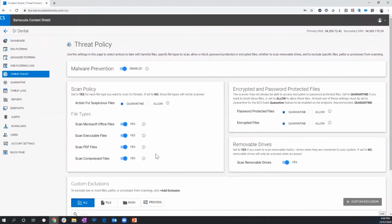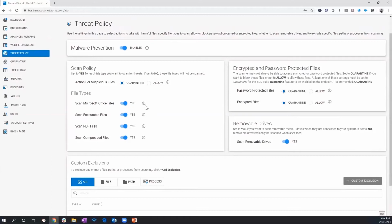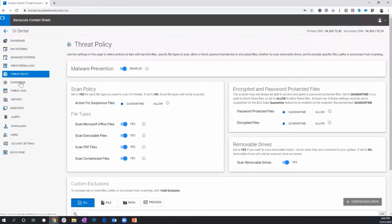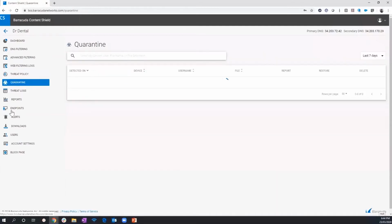Using the global threat intelligence network, we can protect against malware and scan for executables, PDFs, and alike. Put them into the quarantine if there are password protected files and encrypted files, or we can allow those. And you can also allow local exceptions for those machines that have maybe a software that hasn't been written quite right. It might not be using program files. It might be using something in the C drive where it has been detected that it is not doing it the right way within the makeup of Windows.